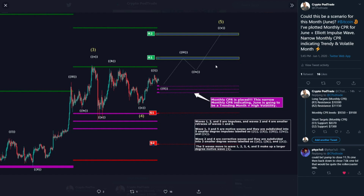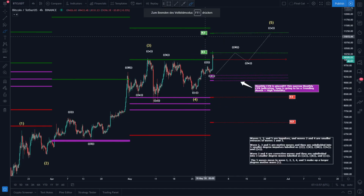So now let's go to our chart. Where are we heading next? We can see the smaller degree impulse wave third has already been reached, and what's happening with the price next? I am expecting price to retest this red line, which is around the 10,000 area. This would be our fourth smaller degree impulse wave around this area before continuing to our main, the fifth motive wave, indicating the trend is going to continue to the upside.